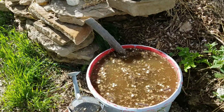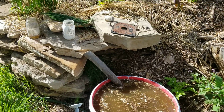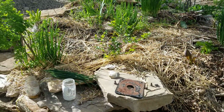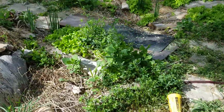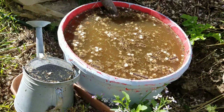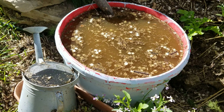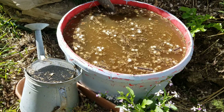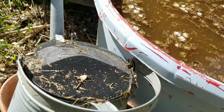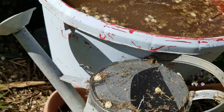This is my compost tea system. I usually keep one of these in the front yard and one in the backyard, and it's pretty much water compost tea that way all the time. Yeah, so I just make the compost tea in there. I have a drill with a paint stirrer on it that I take and aerate it with every day. And then there's a piece of old window screen wired to the top of my watering can that filters it.